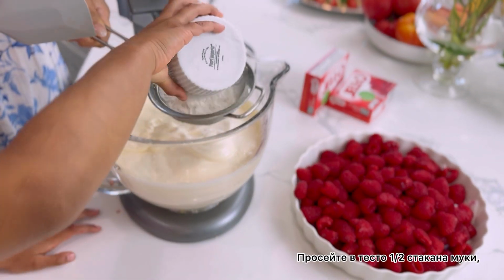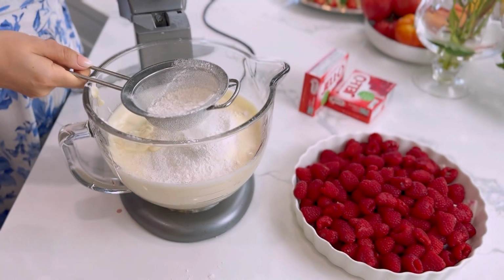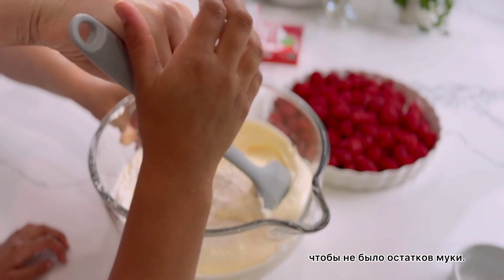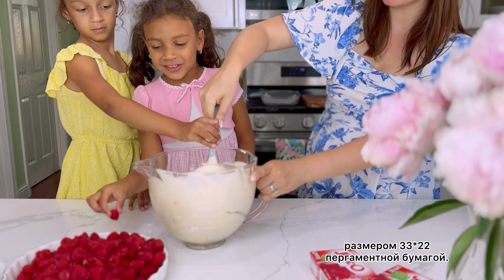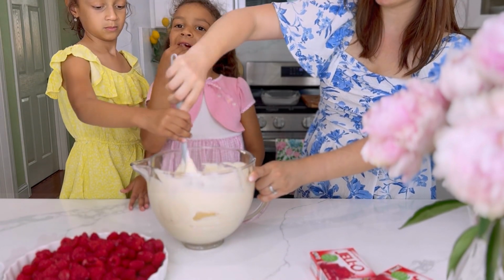Sift in half a cup of flour into the batter, folding carefully with a spatula. When mixing, scrape the bottom of the bowl to ensure you don't have pockets of flour. Fold until no streaks of flour remain. Now do not overmix or you will deflate the batter.